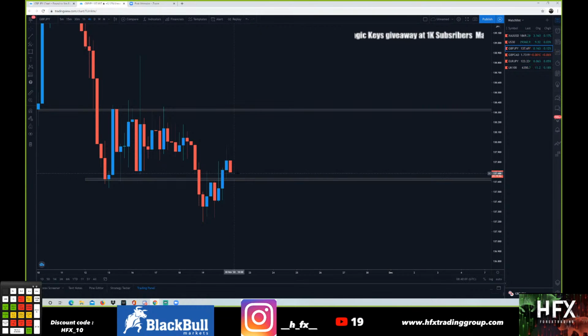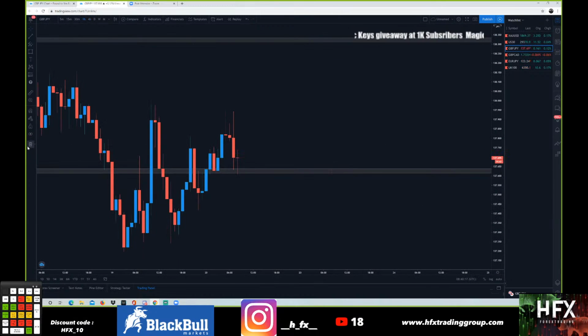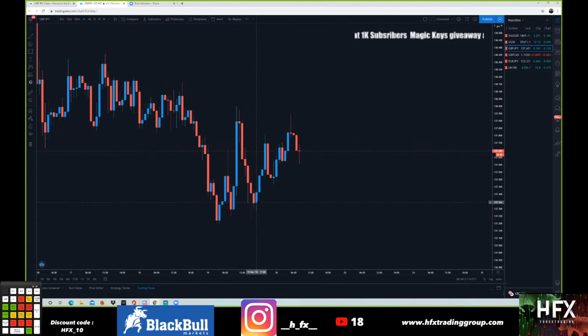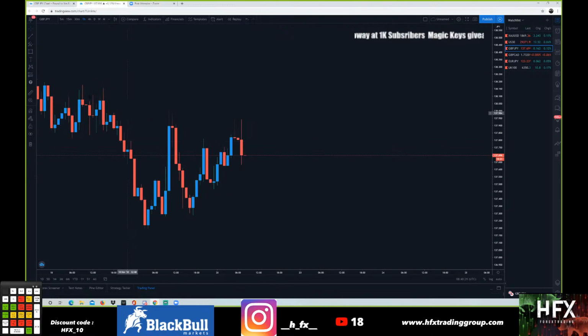The next 4 hour candle may need to close bullish above this resistance here, right, for price to continue up. Let's look at the 1 hour, because 1 hour is obviously going to give us more information. So I just want to clear everything for a second there. We can clearly see that since yesterday, London closed, we've now had the start of this little bullish uptrend.